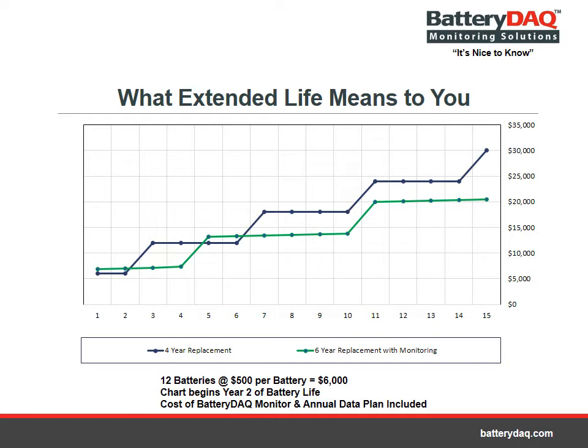Next, using the same high-level logic, if a site's batteries were still in a good state of health when the calendar replacement date hit, why change them out? If a carrier can extend the service life of its batteries, how much would that save just in battery costs? Extended service life, coupled with bolstered confidence they will work when needed. That makes for a pretty good scenario.